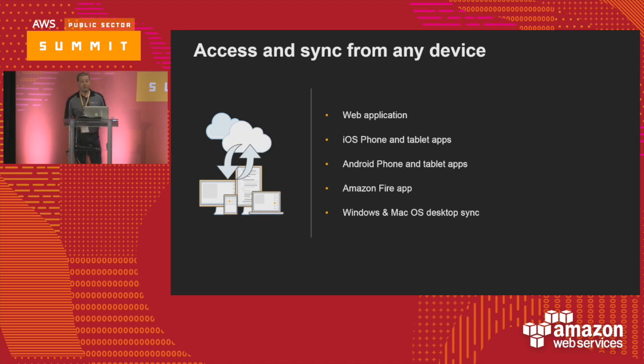For WorkDocs, we have a number of client tools. For desktop users, we have a Windows and a Mac desktop client. For users who are mobile, we support direct access through a WorkDocs website. And also for people with standardized devices, we have iOS-based as well as Android phone and tablet support, and we support Amazon Fire as well.